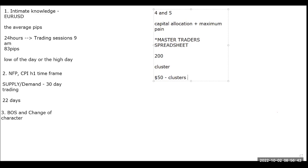Small capital is not a handicap to a disciplined trader. You just simply use the markets to grow it. But my point is, my percentage of lot sizing is not based on the math of my entire capital. It is based on a small portion of my capital. So watch this video, Master Trader Spreadsheet, to get a good grip on what I'm saying, because right now I unfortunately cannot get down into that kind of stuff.